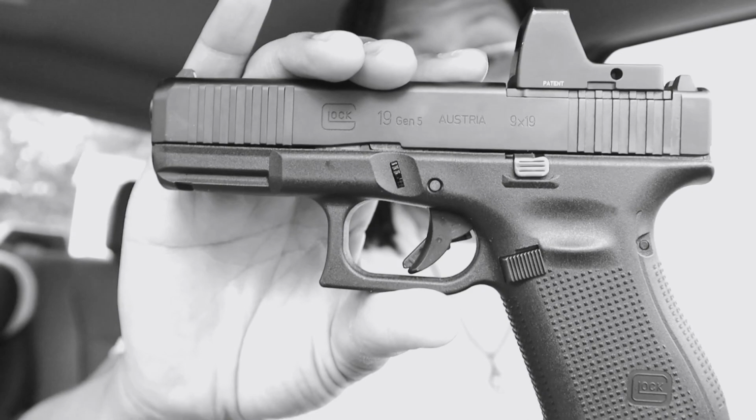Side note, best gun of all time, in case anybody was wondering. Haha.